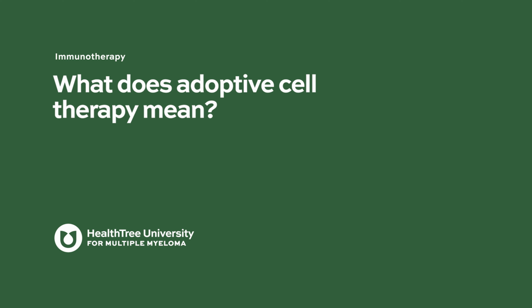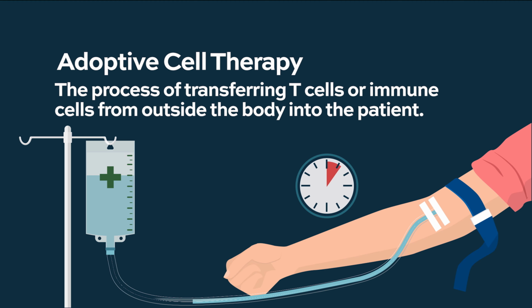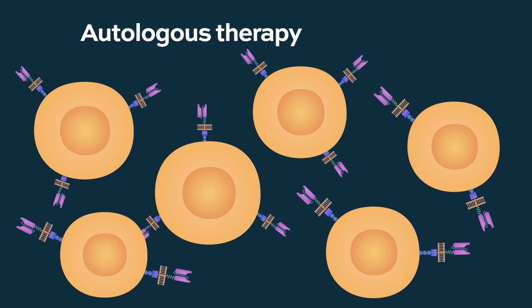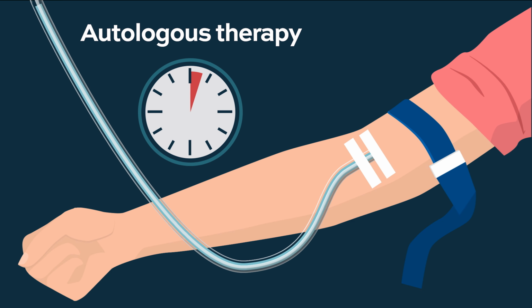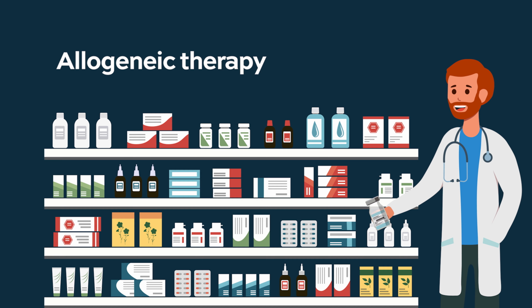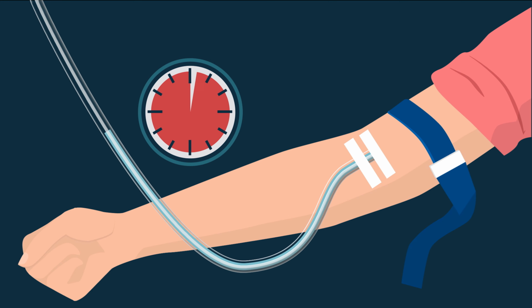What does adoptive cell therapy mean? That term generally refers to the process of transferring T cells or immune cells from outside the body into the patient. Just a general term that refers to the infusion or transfer of immune cells into the body, whether these are potentially immune cells that come from the patient and that are activated, expanded, or genetically modified in the laboratory and then returned to the patient, or whether these are off-the-shelf cell therapies that come from a third-party donor and that are engineered or manufactured to be able to recognize and attack myeloma. All of those qualify as adoptive T-cell or immune cell therapy.